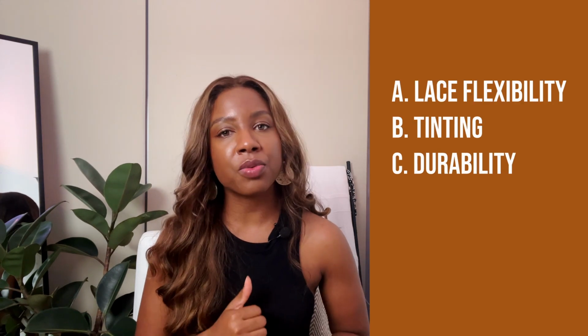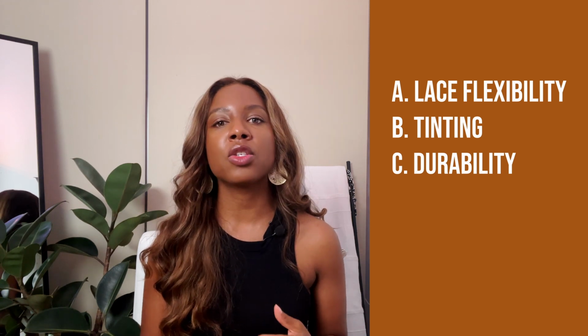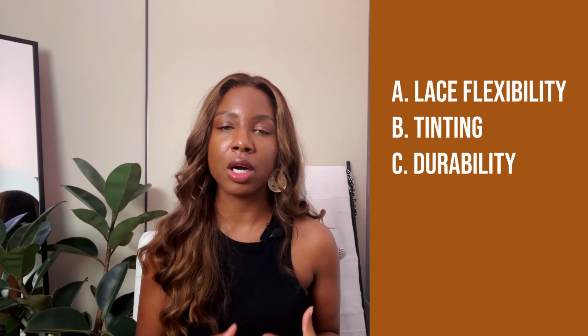C. How does it respond to wear and tear? We'll be pulling, stretching, and bending the lace, and this will, on a small scale, test the durability of this lace.